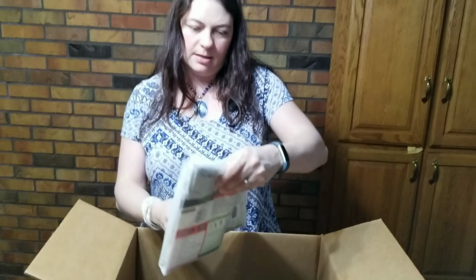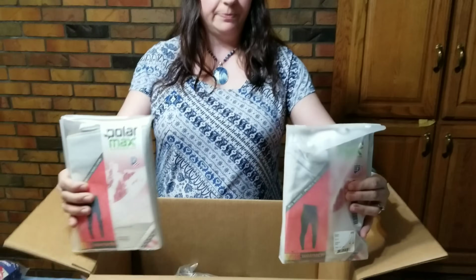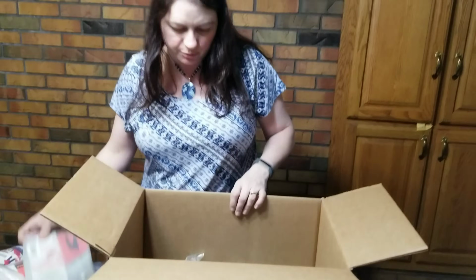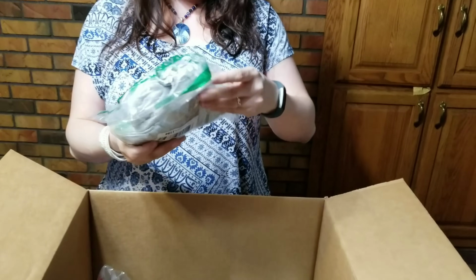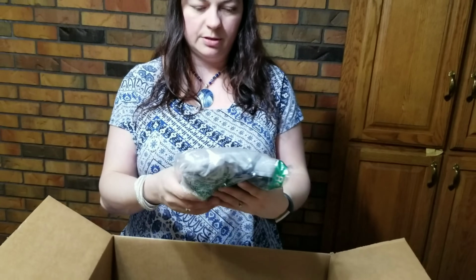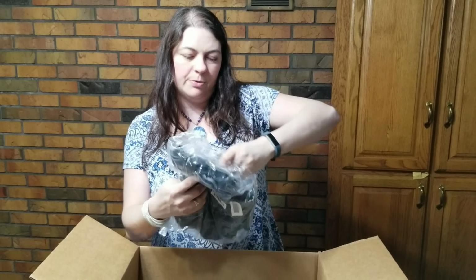Let me see. This is more Polar Max. This was the one that I had two of. They're basically thermal pants, kind of thermal long underwear. So these are the two Polar Max. Looks like they're both the same. Both women's small. So that was my one item that I had two of. Here's another. This is a United by Blue. Looks like a shirt of some sort. United by Blue shirt. This looks like, let's see, it's kind of hard to get these tags. Let me see if I can pull this out.